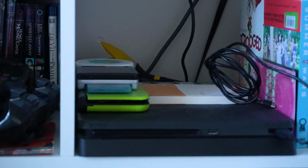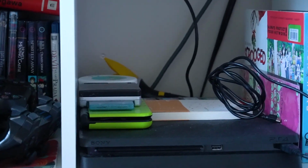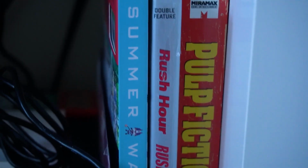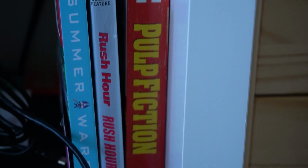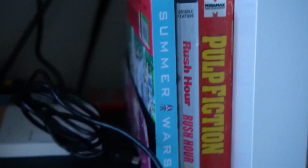My Xbox and all of my games, my PS4 and some more games. Back there is my Big Bang light stick, which we don't talk about. And then some more movies. I really like getting used old movies. This was actually a gift, this Pulp Fiction VHS. I can't even play it, but it's just there for the sake of novelty. But I have like Rush Hour, I have Scrooge, The Page Master, movies that I really liked as a kid.